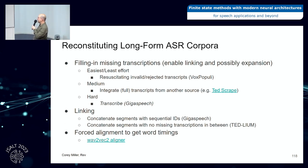The next level would be something like Tedlium, which, good as it is, we noticed early on that there were certain things that people were saying that were not included in the transcripts. So Desh recommended we look at the TED scrape, which had the full transcripts. That was the way that we were able to fill in transcripts from another source.